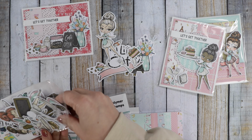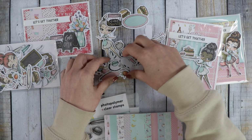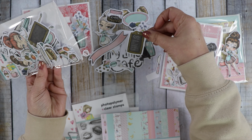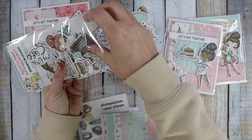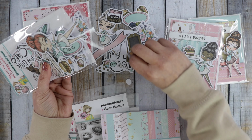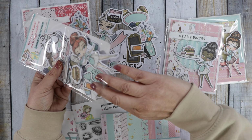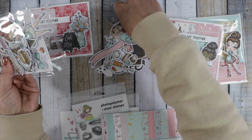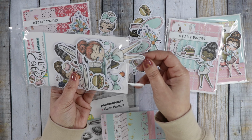Silverware, cups, hamburgers, plates, coffee, a little sign that you can stamp on, some blueberries. There's some signs with a little menu. There's a blank menu so you could write your own message in there. There's some drinks, macaroons, cupcakes, little bows that you can add to the waitress's bun. Put that right there. It's just so fun.